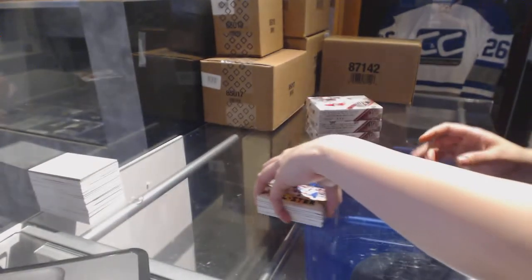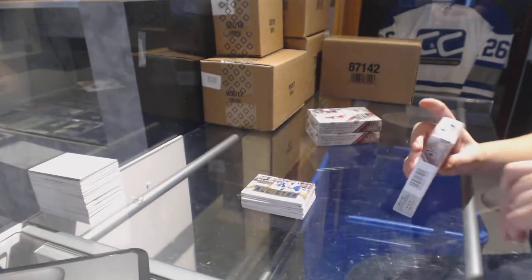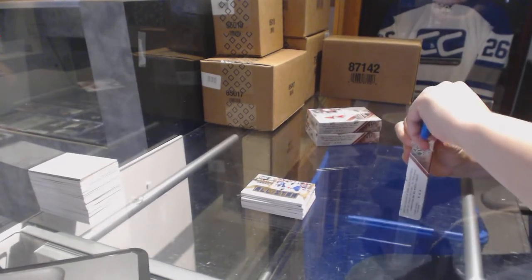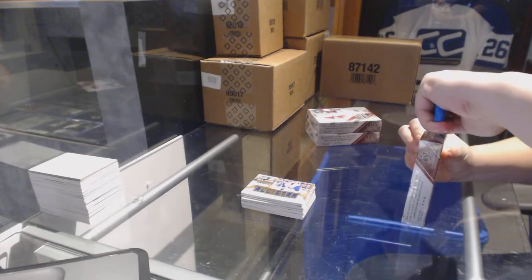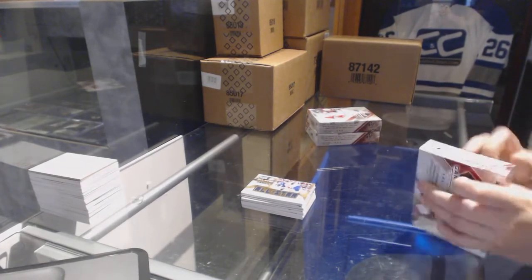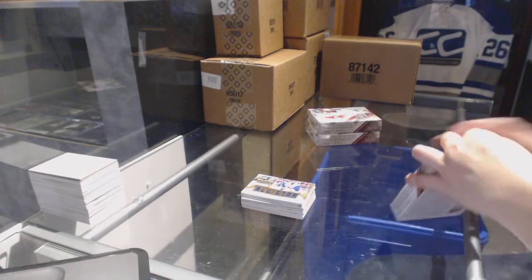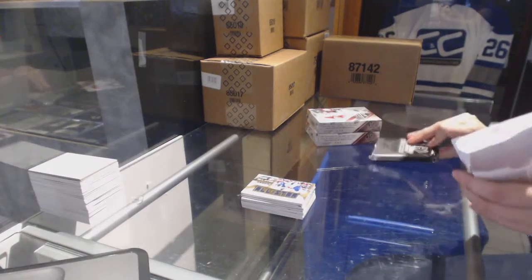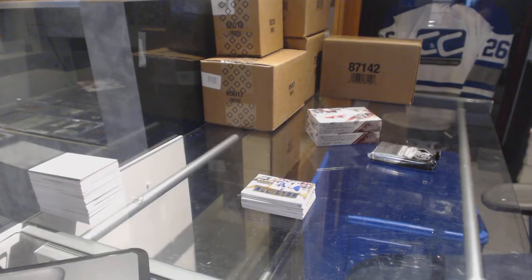One came out of the last one. So unless there's two, which is possible, I've seen it many times, but I'm not banking on it. It was Jonas Kampainen.